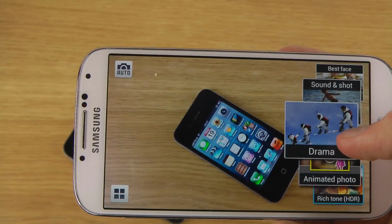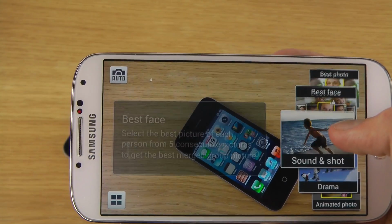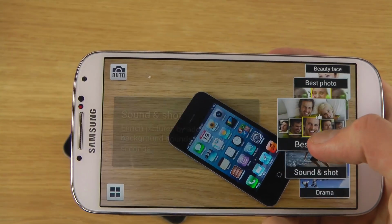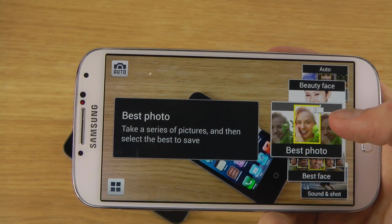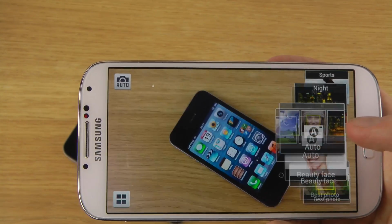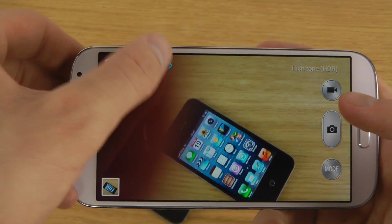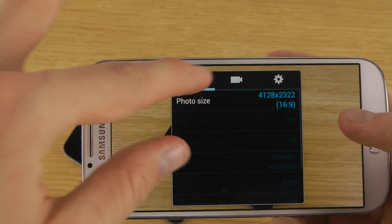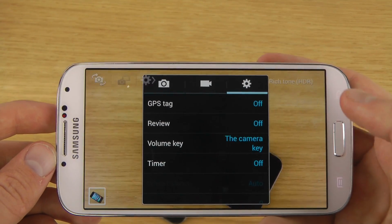And then we have an animated photo, a drama, take multiple pictures of a moving object. I love that they help you say what you're doing, enrich pictures by adding background sound for a few seconds. The best face, which is a pretty cool feature. Best photo, take a series of pictures and then select the best to save. Beauty face. And then we of course have the normal auto mode. So you do have a ton of settings here. And I do know that maybe not all of them want to play around with settings, but I do like that freedom to be able to hack and tweak my device.